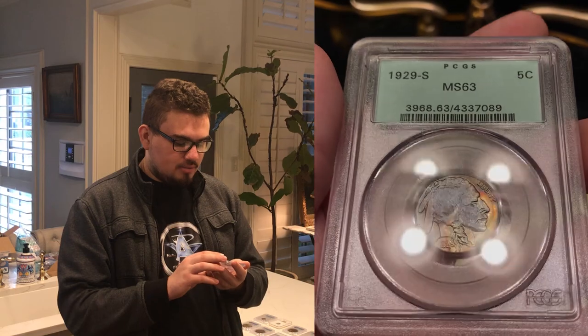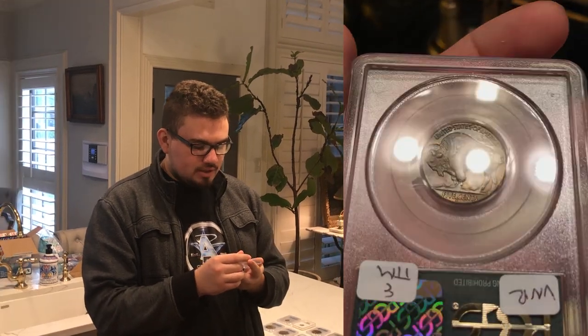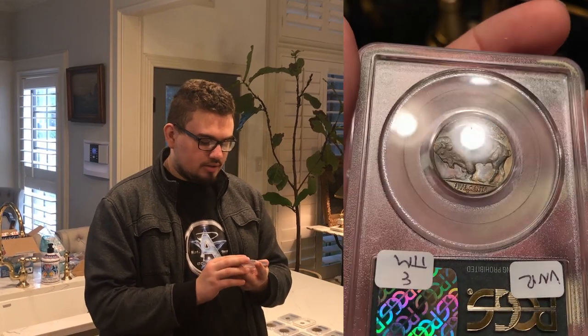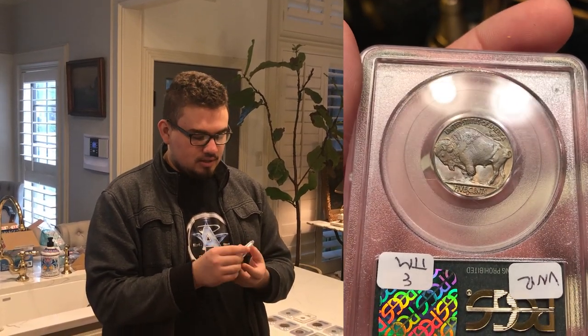Just not too many issues with the coin on the obverse, and when you flip it over, it has some nice color on the reverse as well. You're kind of seeing that orange, blue, maybe a hint of green. But like I said, I think everything comes together. I think this coin is at the top tier of a 63, possibly even a 64 grade.